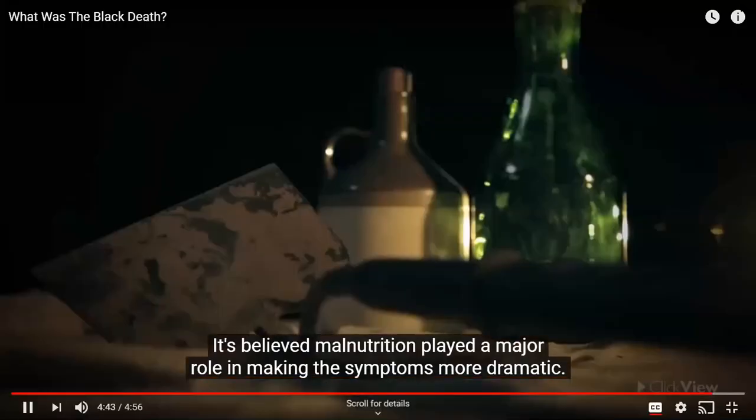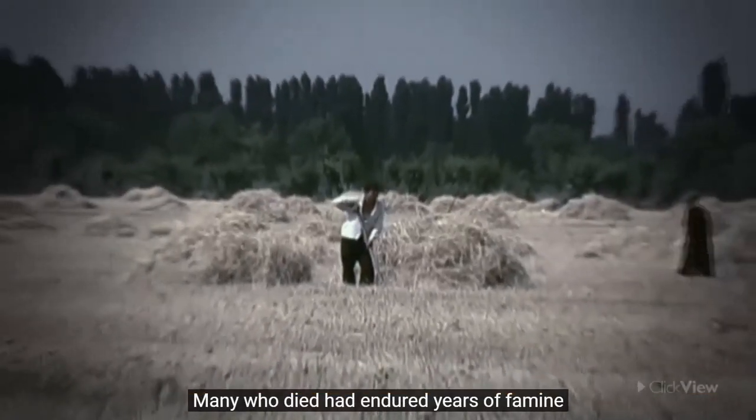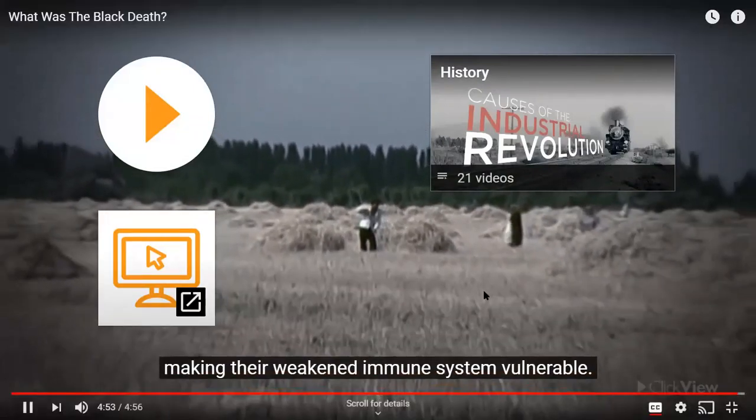It's believed malnutrition played a major role in making the symptoms more dramatic. Many who died had endured years of famine, the result of severe storms and drought, making their weakened immune system vulnerable.